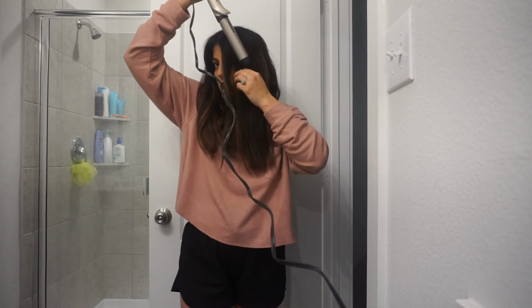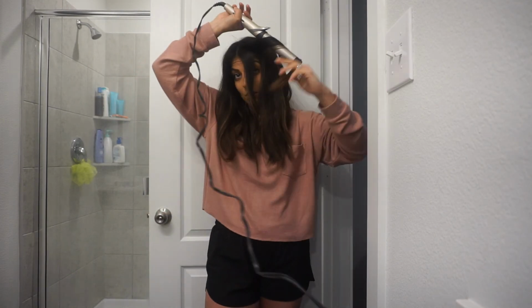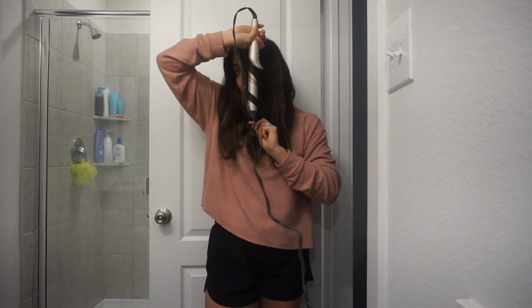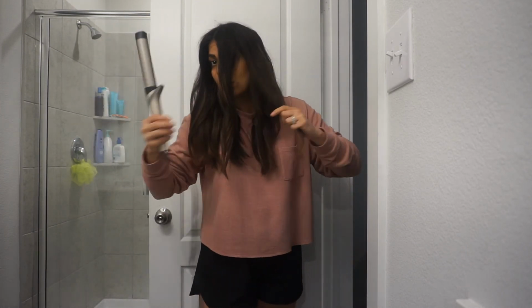So I just used a cheap, I think it's NYX, or is it NYX? Please do tell, because I'm not sure. But I just use a NYX brow pencil and lightly fill them in. I don't do anything crazy.